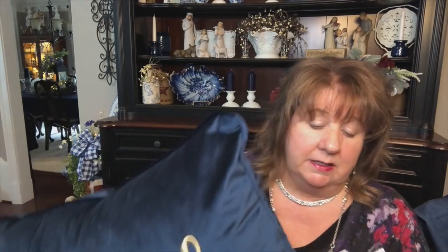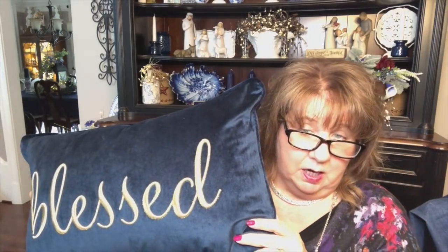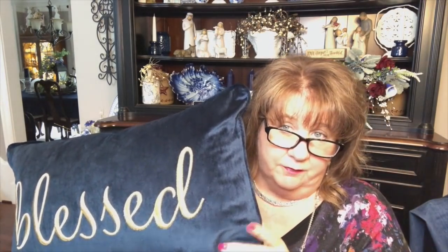But they had it in with the fall stuff, y'all. Why couldn't you leave this out for Christmas? Why couldn't you leave it out all year? You could. It is beautiful. This is what I love. Sometimes you find fall decor or Christmas decor that is on sale that can go all through the year. I mean, that's an amazing thing. And this was a chunk of change if I remember. It was $34.99, but 40% off of that.